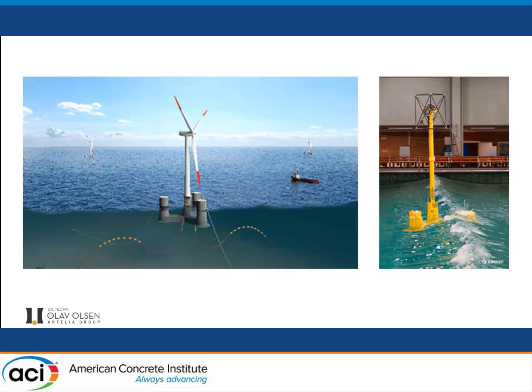And it is actually quite flexible. To the right here, you see some model tests in wave laboratories, and that is also a favorable issue. It moves comfortably less than a pencil-looking generator.